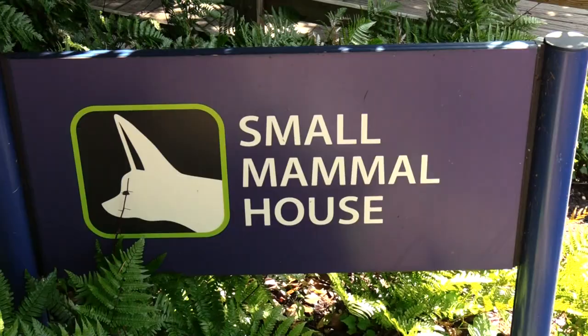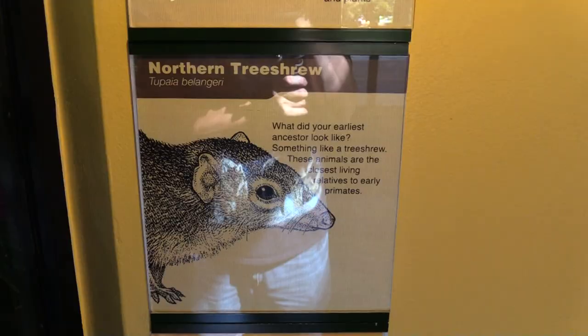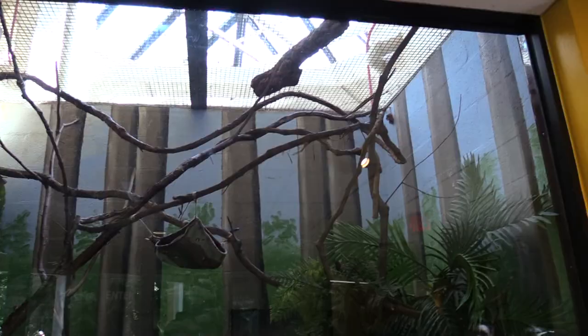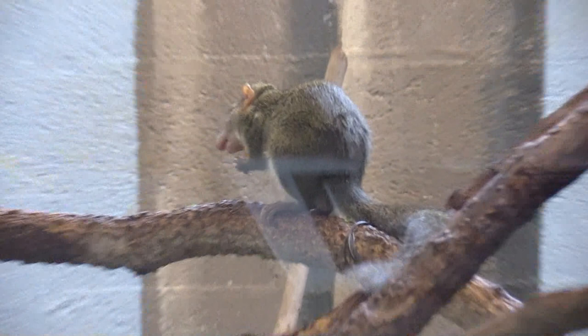Now we're gonna go check out a small animal house. Alright, that's this right here. We got northern tree shrew. He's right there. Got lots of stuff to climb on. Here we go. There we go. Let's have food inside, yep. Yep, he ran inside to get some food. He's back.